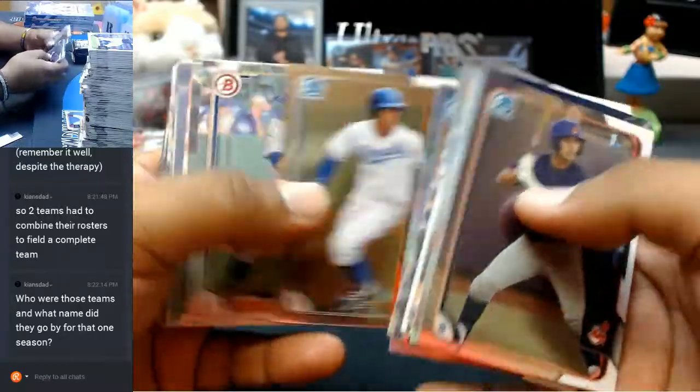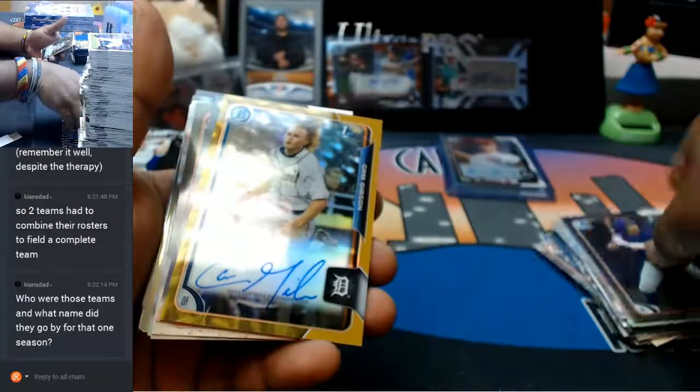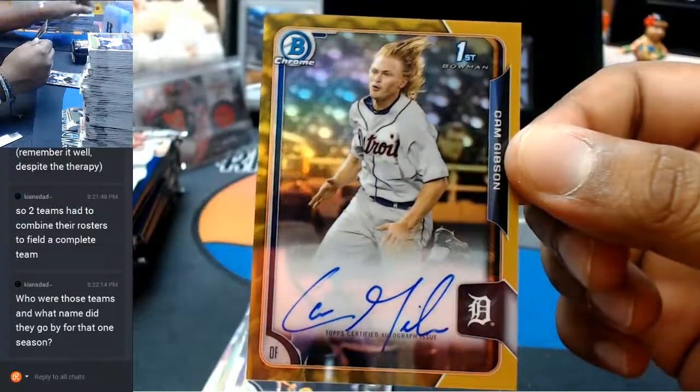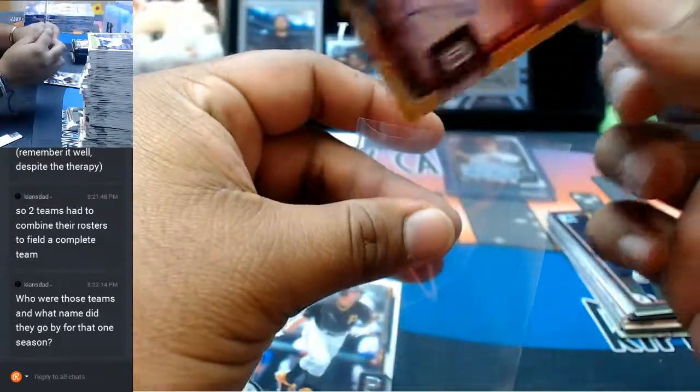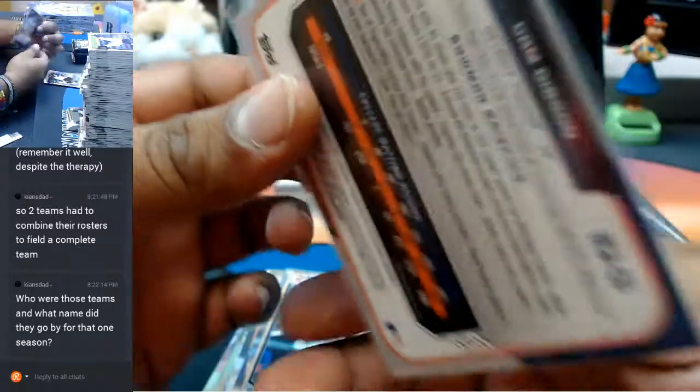The Bad News Bears? Ooh. That's pretty cool. For the Tigers, Cam Gibson. That's numbered to 50. That's pretty sweet.